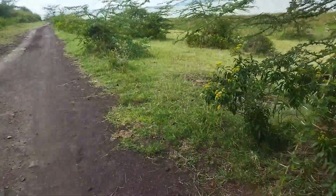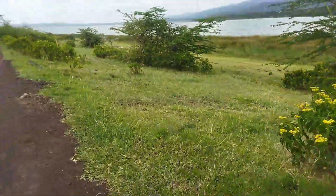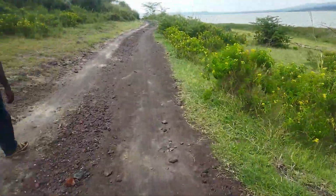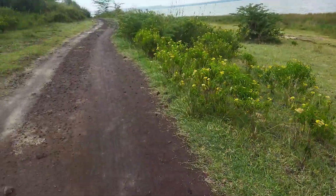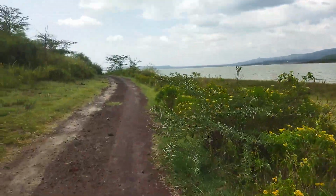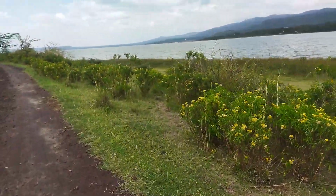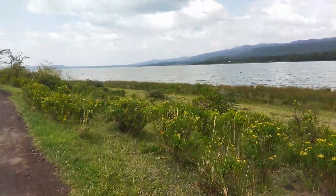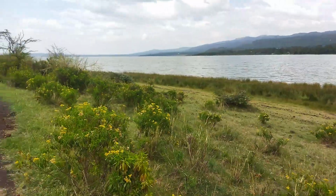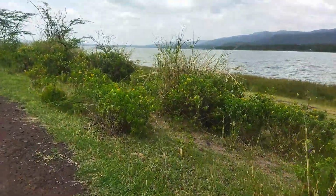This place gives you a nice environment. I feel like you can chill and forget about the busy city life, your work, your office. If you are a teacher, you forget about books and the school environment. If you are a policeman, forget about your gun, your workstation, the commands, everything. Then you just come and chill and watch this lake. They say this lake is shallow. I don't know how shallow, but from what I know, Lake Elementaita is about 1 meter deep. So that means I can comfortably walk across it. Probably yes, but I'm not sure about that.